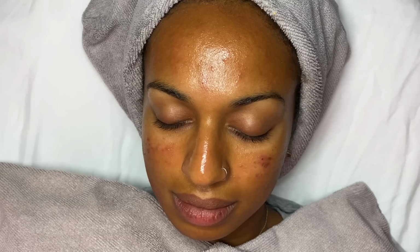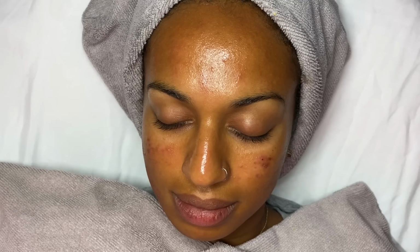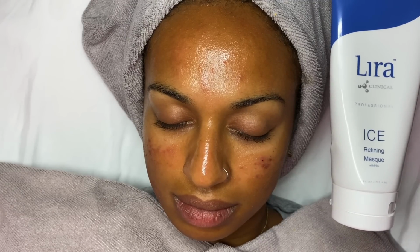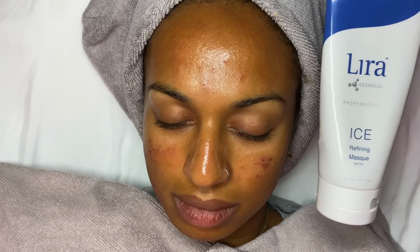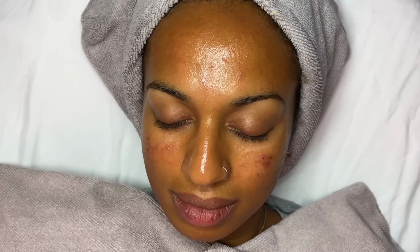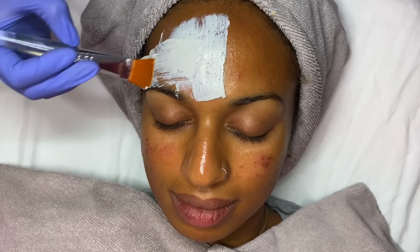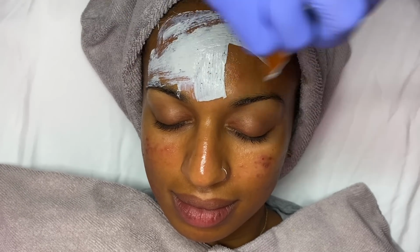On top of the Pro Light Serum, I'm going to be adding the Ice Refining Mask from LiaLeigh Clinical. This is going to help to refine her pores and reduce oil production. This is a smooth clay mask that dries, of course, as a clay mask does.